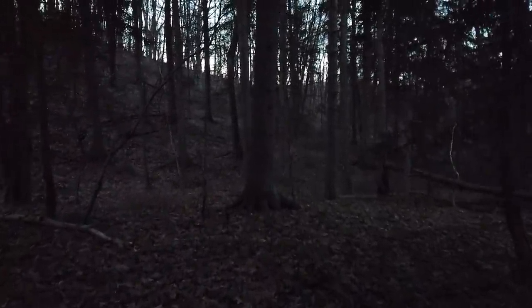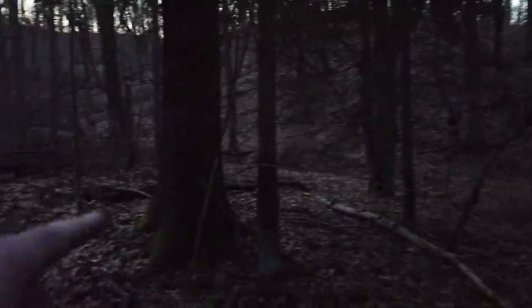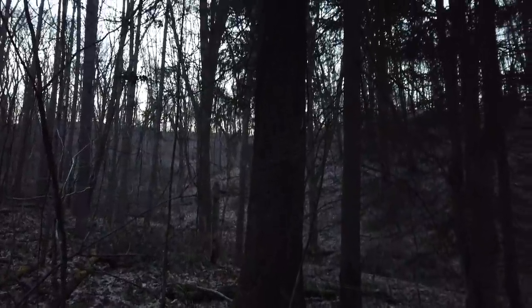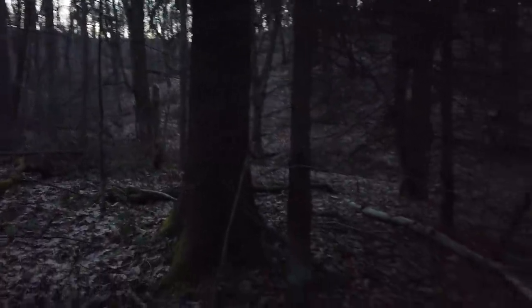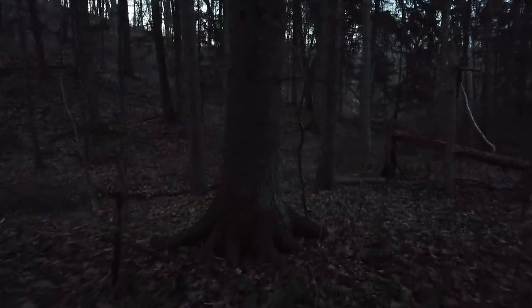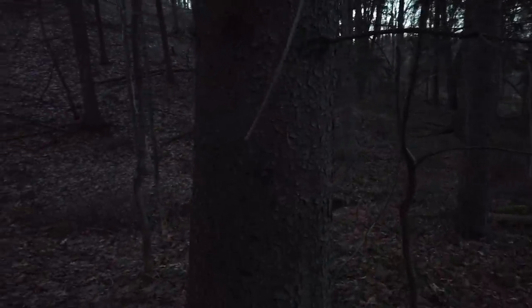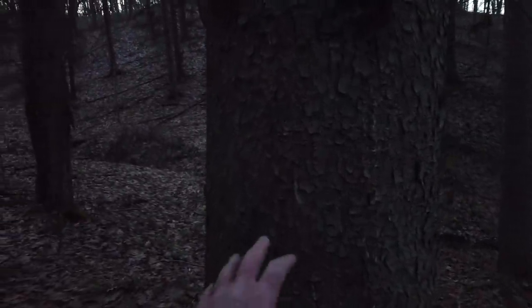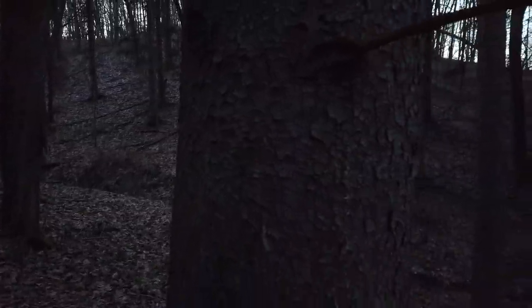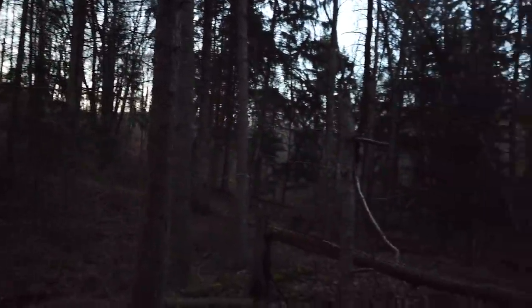Now these are those Norway spruce. I hope you can see it okay. I know it's getting pretty dark. And look at this beautiful oak tree right here. Look at the size of this thing. Hope you can see that okay. These things are massive. They're scattered all through here.